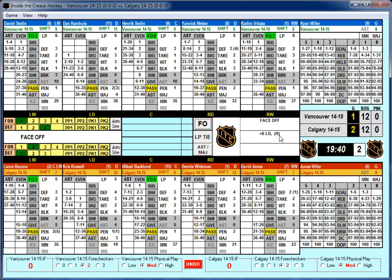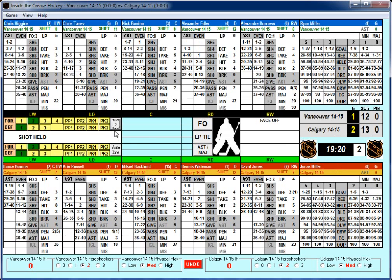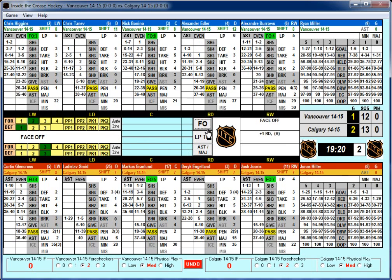Again, this is an 8-8, so nobody gets a 6, so we get the home left defense wins. Is it a takeaway? Or, I'm sorry, is it a loose puck? No, it's not. So it's a 15, shot 1. Is it shot wide? No, it's not. It's a 54, which is held by Ryan Miller. And so they've been on almost a minute now, so we'll go ahead and change on a line.